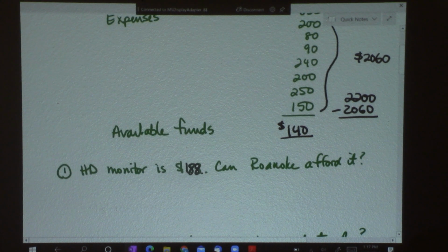So the monitor is $188. Can he afford it? No, he can't. But if he really wants it, he might be thinking, what can we do? How can I make some extra money so that I can buy that, if you want it right now. Now, of course, if he has this amount every month, then if he waited 2 months, he would be able to do it. But let's say he needs a new HD monitor right away.